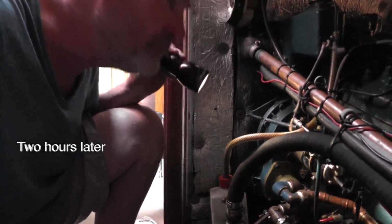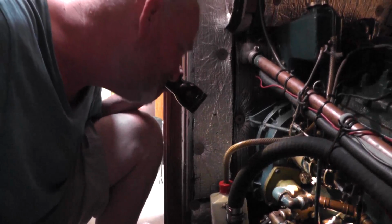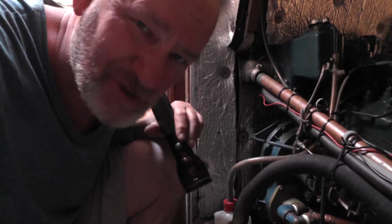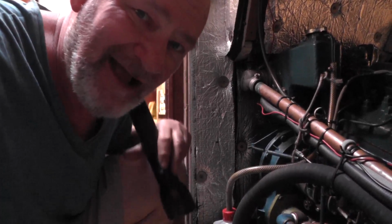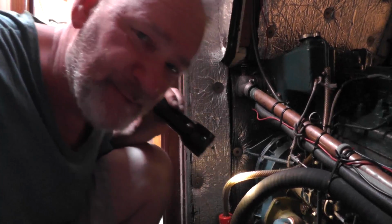Yeah! Woohoo! A working water pump that's not pissing seawater all over the engine. Brilliant! That's another job to tick off the list. I'm a happy man.